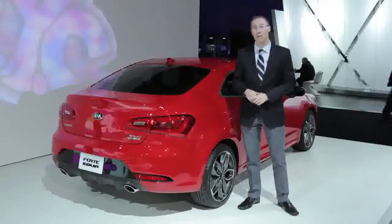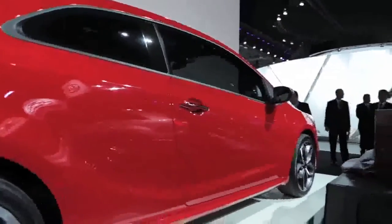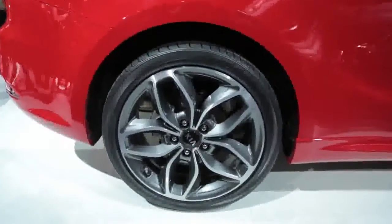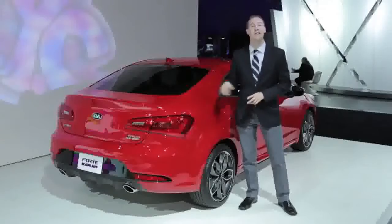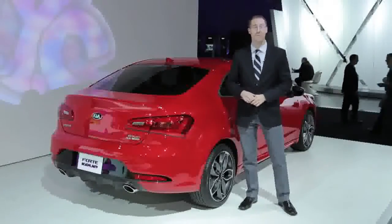Other SX trim upgrades include a sport-tuned suspension, larger front brakes, as well as these big 18-inch wheels with significantly larger 225/40/18 tires. Moving inside, there are aluminum pedals as well as more of that faux carbon fiber-like material.